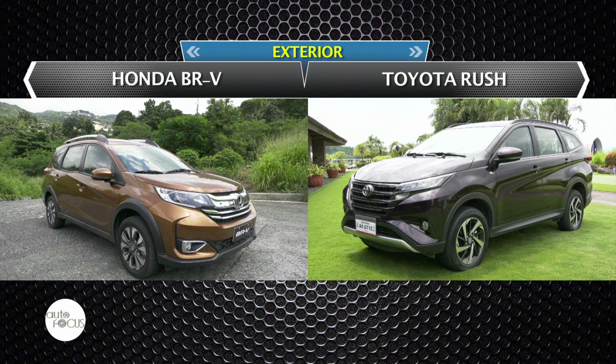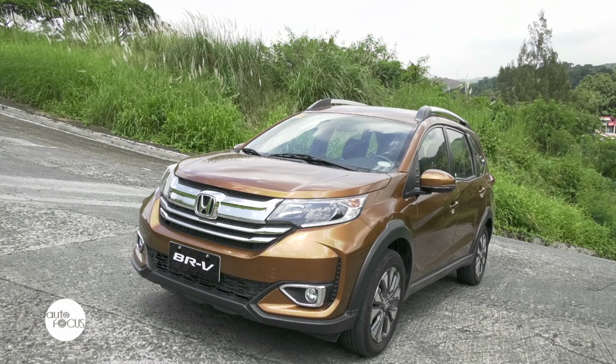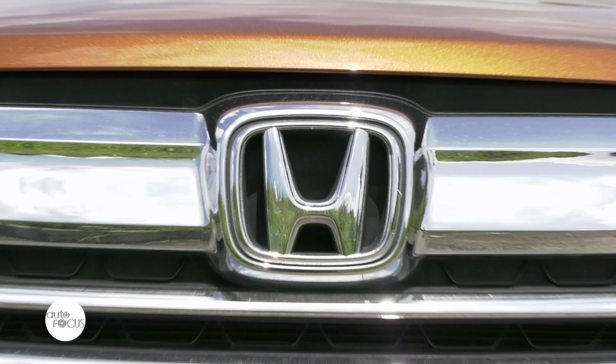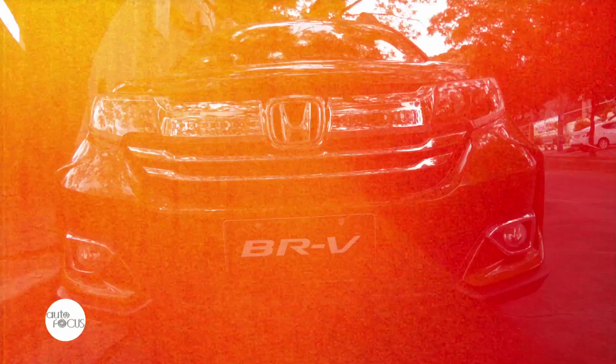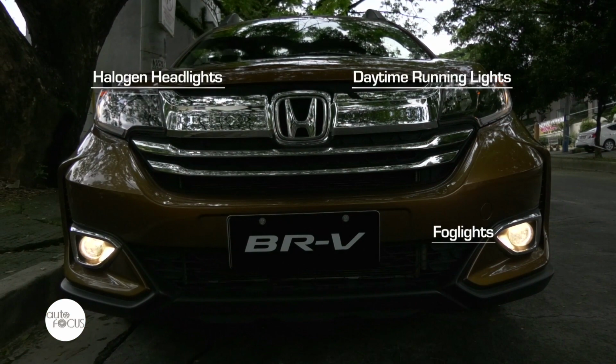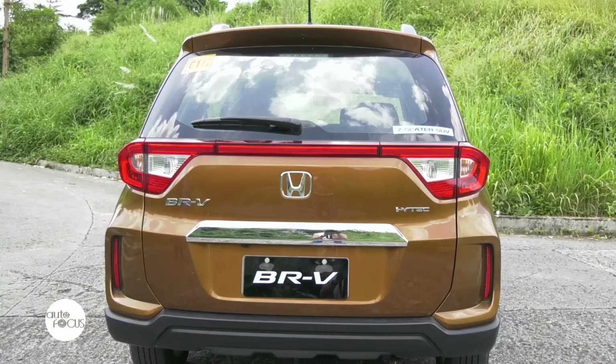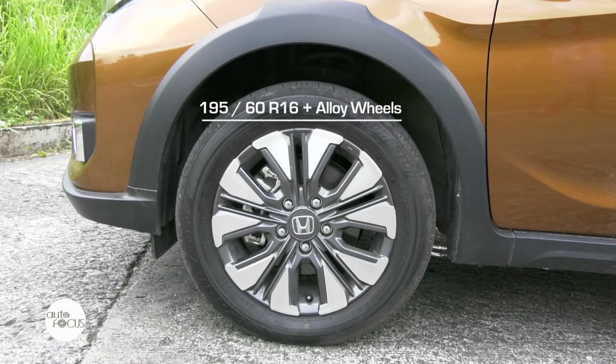Let's check out the exterior designs of our featured vehicles. For the BR-V, its masculine and premium look follows the grand concept of Honda's enhanced SUV image. The front fascia is highlighted by a new chrome front grille that is paired with a new front bumper. There are also the daytime running lights and halogen headlights and fog lights present to further accentuate the front fascia. The newly designed rear bumper is provided to give it a stronger character. Completing the design of the BR-V are the 16-inch alloy wheels.